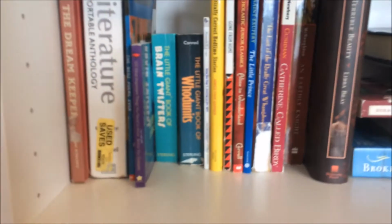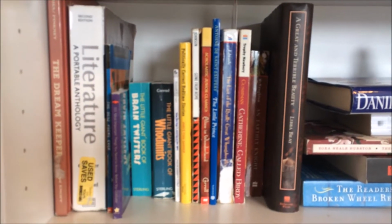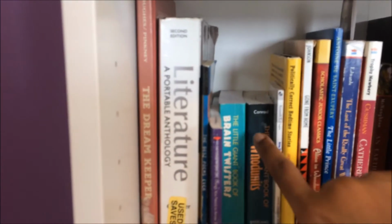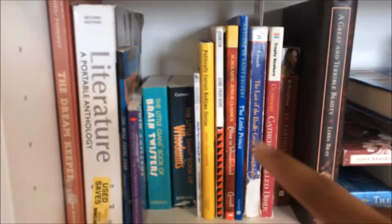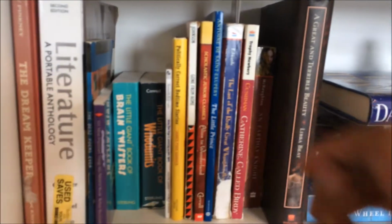Now we're going to go down another level. And this is the mishmash, middle grade, time periods. So let me go from one to one. This is poetry and an anthology from when I went to college. We have these little books that I used to love forever. They're just like 101 whodunits and such. We have politically correct bedtime stories, which is hilarious.